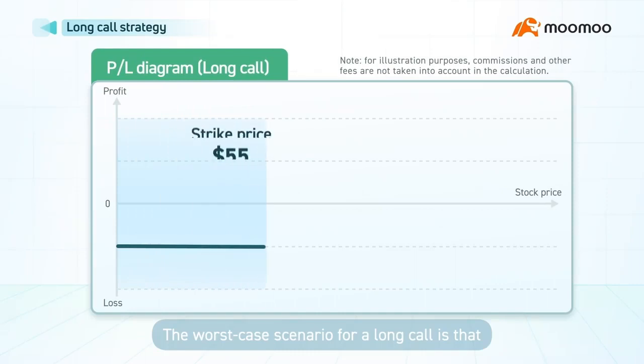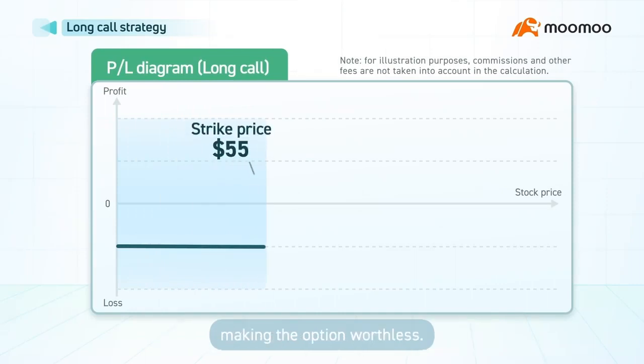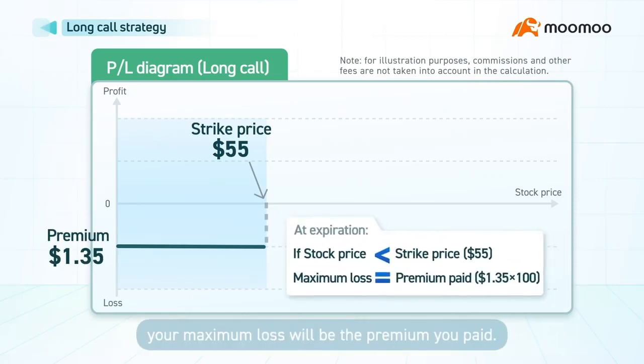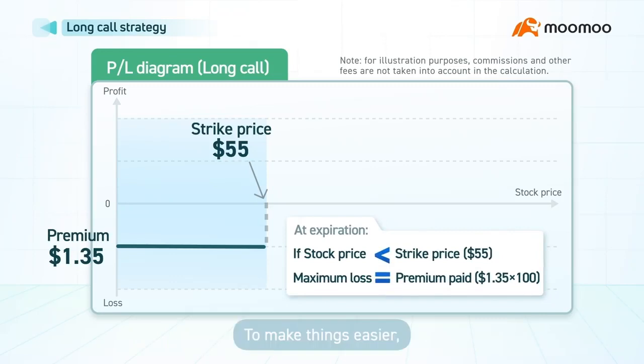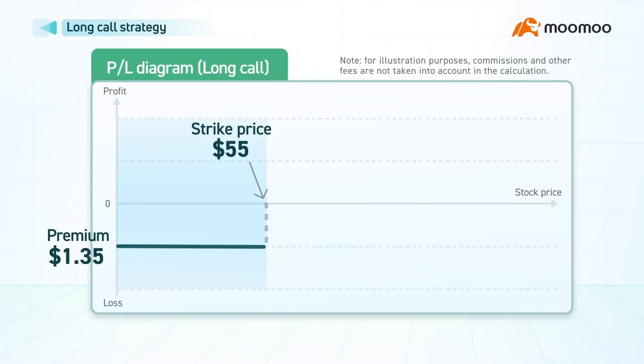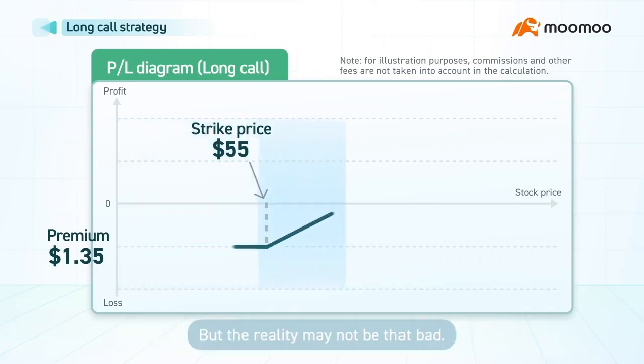The worst case scenario for a long call is that the stock price doesn't exceed the strike price, making the option worthless. In this case, your maximum loss will be the premium you paid. To make things easier, let's ignore commissions and other fees for illustration purposes in this course. But the reality may not be that bad.